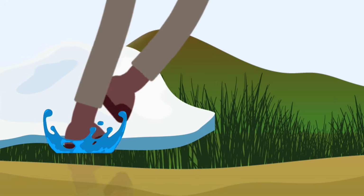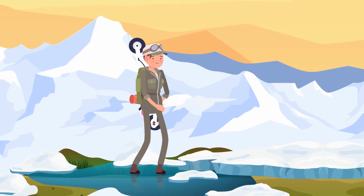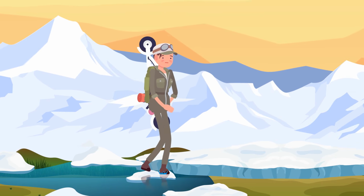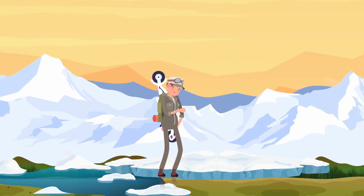Suddenly, the snow begins to squish under your feet. The ice melts and turns into water. A hot stream of air blows into your face. You find yourself on hard, dry ground, looking up at the sky, then at your watch.